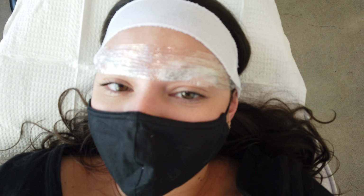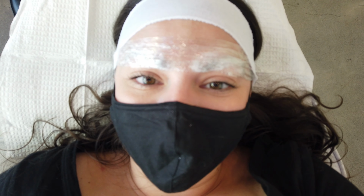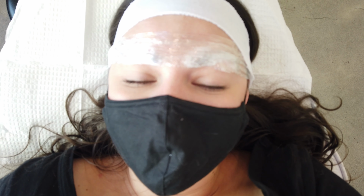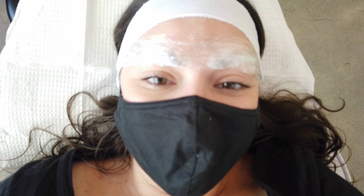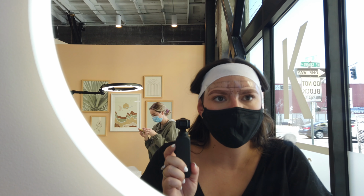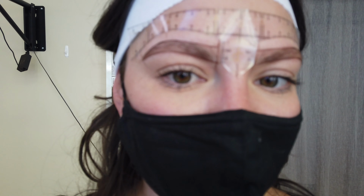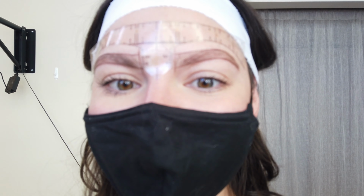Okay, so just got here. I'm doing some numbing. I'm doing it for an extra long time because I'm nervous of the pain. I think normally they do 15 minutes, I'm doing 30, so hopefully I don't feel a thing. Okay, so the shape is drawn on. I think I like how it's looking, so it's time to get microblading.